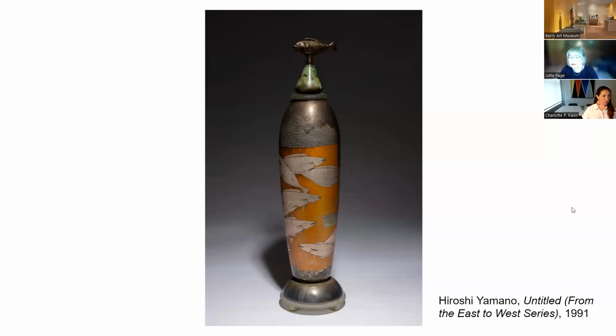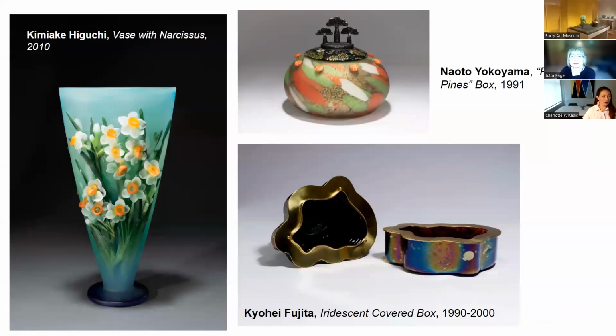And then when we look towards some of the other pieces in the case next to it, we have a nice array of some other Japanese makers in the field with a variety of different techniques exhibited here. Yes, the small box with the three pine trees on top as finials was blown by a Japanese artist who apprenticed by a Japanese glass graduate. Naoto Yokoyama graduated from the Tokyo Art Academy and became interested in glassmaking techniques, moved to Venice for some time, completed training there, and eventually moved back to Japan, where he designed works for glass factories.